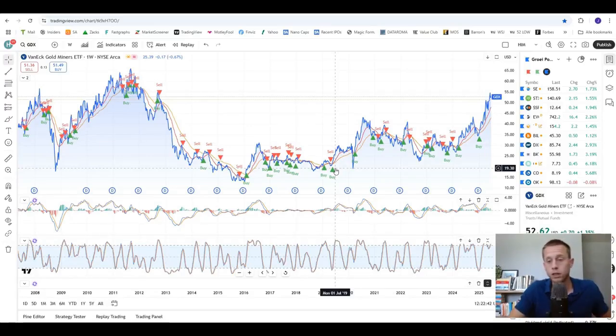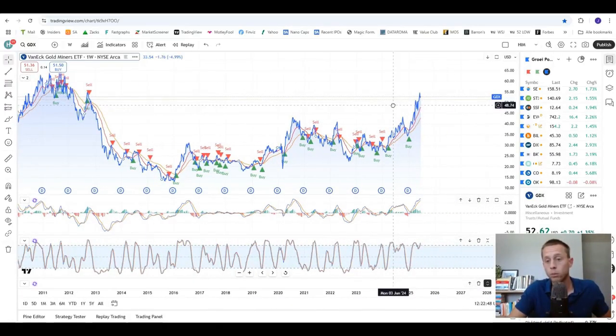But here we do see an interesting case with gold. And maybe, yeah, investors will have a few good years and maybe a really long bull market is about to start.